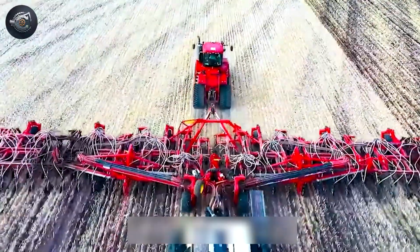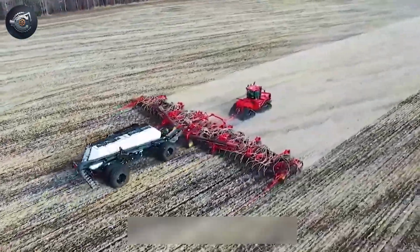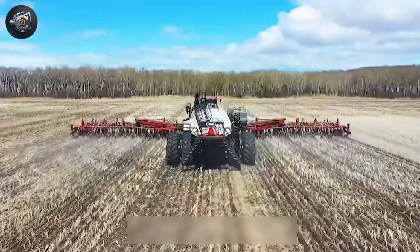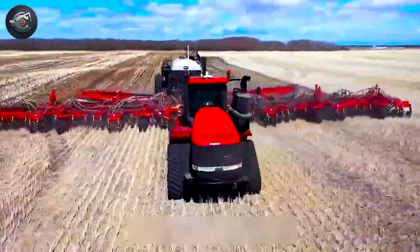Furthermore, the machine's cross-sectional control system allows individual rows to be turned off, preventing overlap and optimizing seed utilization, reducing waste and costs. This feature ensures that seeds are sown only where needed, avoiding unnecessary seed dispersal in already sown areas.